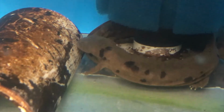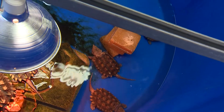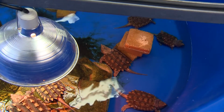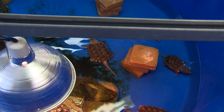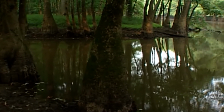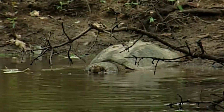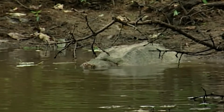While the hellbenders are in aquariums, the alligator snapping turtles of various sizes and ages have a home in a blue plastic container on the opposite side of the room. It's a little different than the reptile's natural habitat of rivers and swamps. They like to stay in areas where there's enough water for them to hide, camouflage themselves, and there's plenty of food for them to come around.